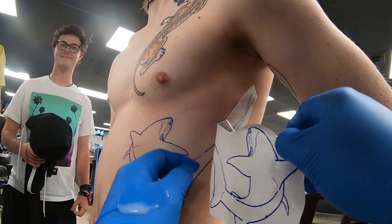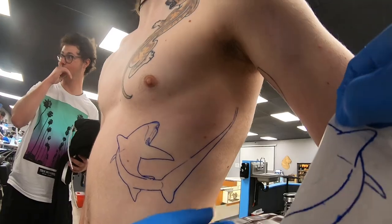Literally always. So he placed it right on his ribs, did some line work on it, and did very light shading on it. It came out super awesome. I was super happy with how that piece came out.